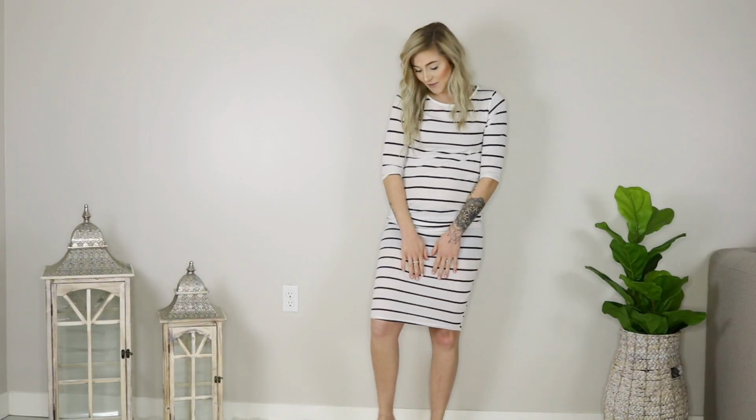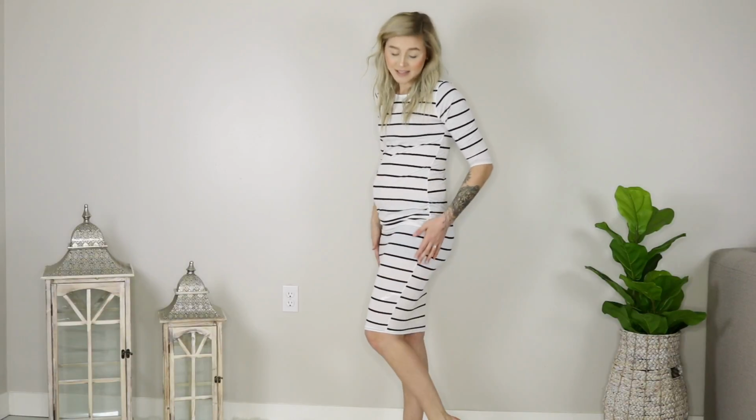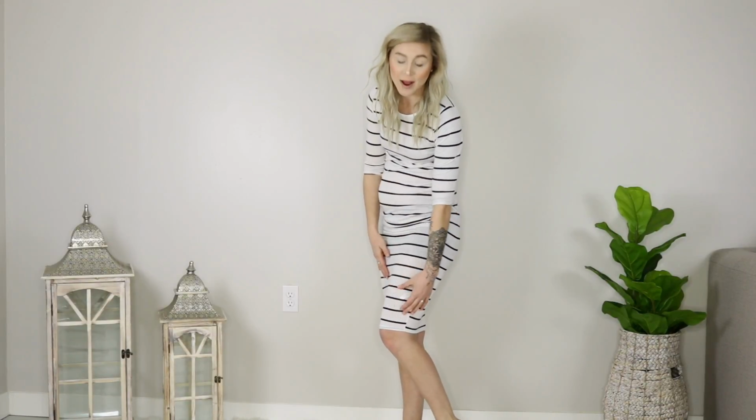Anyways, as I was saying, I was really excited for this dress because I feel like the stripes are so freaking cute. I just thought, oh my gosh, how adorable. But I was really, really disappointed because, as you can tell, this thing is as see-through as it gets. I don't know if you can see my skin, and then it goes to my black shorts that I have on, and then my skin again.